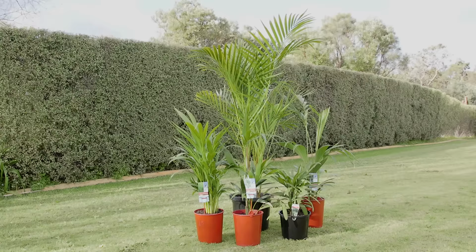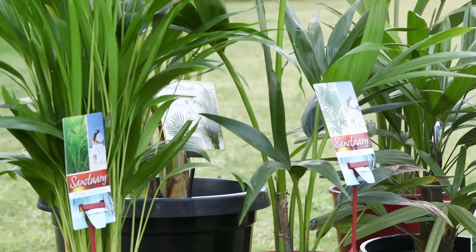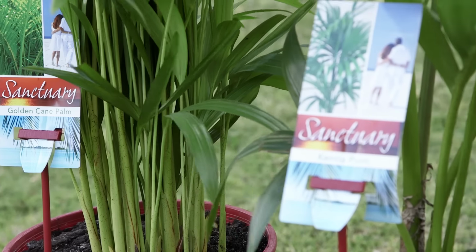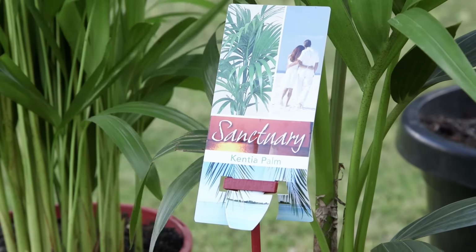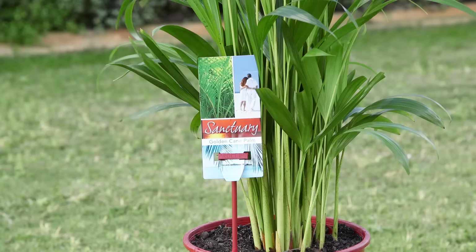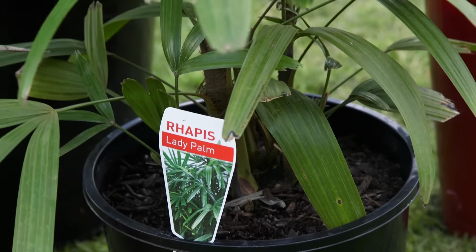There is a huge range available in the store. Perfect for a bold accent plant, they are great around pools. They'll also do well in a patio. Plant them in pots or outside in the ground. Fertilise in spring, summer and autumn, and water deeply and regularly when it's warm and dry. Palms have two growth habits, clumping or single-stemmed.